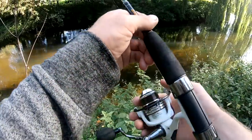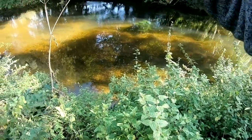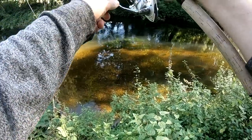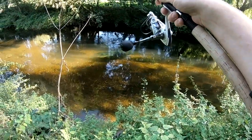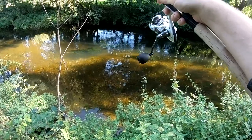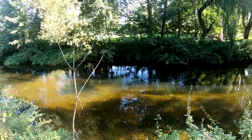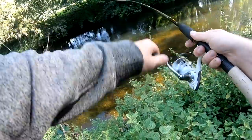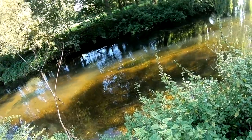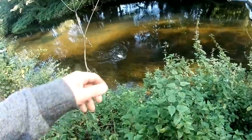There's a big perch, over 2 pound. It's looking at my lure, stuck to the weed. It nailed it! Oh my god, I was stuck to weed! Okay, it's definitely not as big as that last one. I can't believe that.